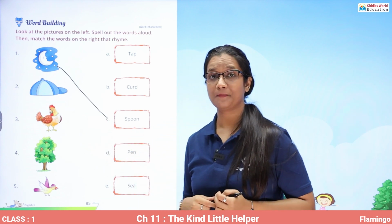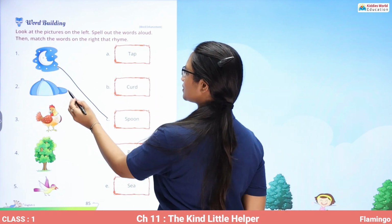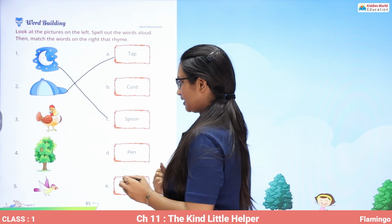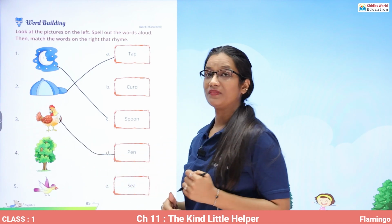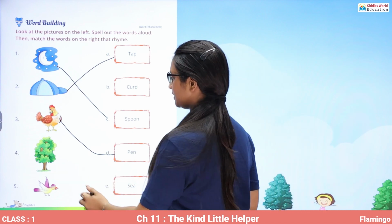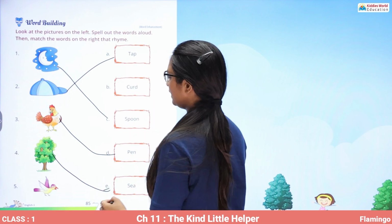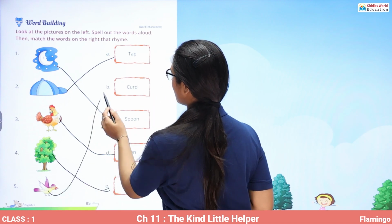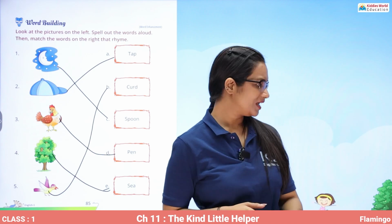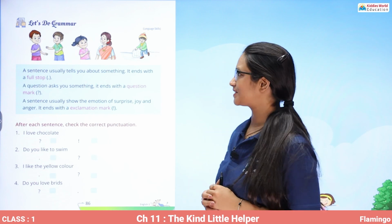Then we have a cap. So cap and tap. They are also rhyming. Hen, pen. These are also rhyming words. Tree and sea. And last we have bird and cord. So this is how we matched this entire question. Now moving on, we will see some more exercises.